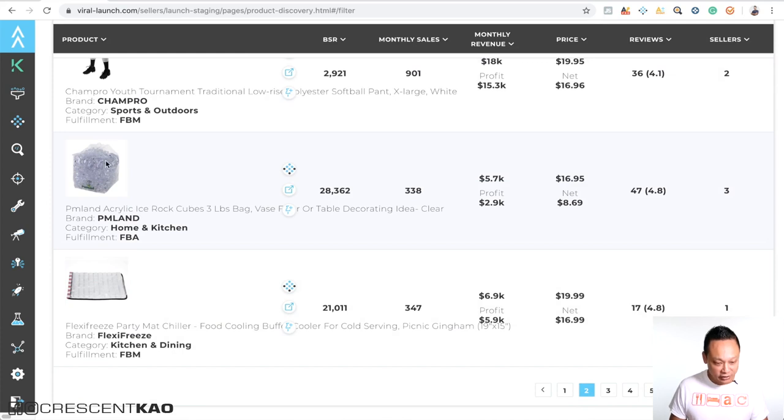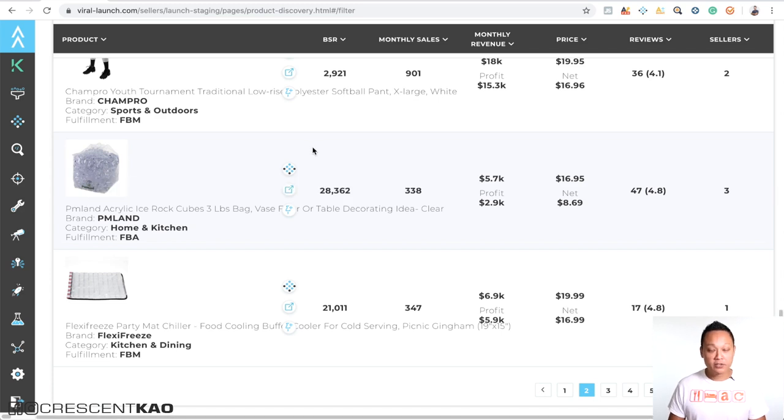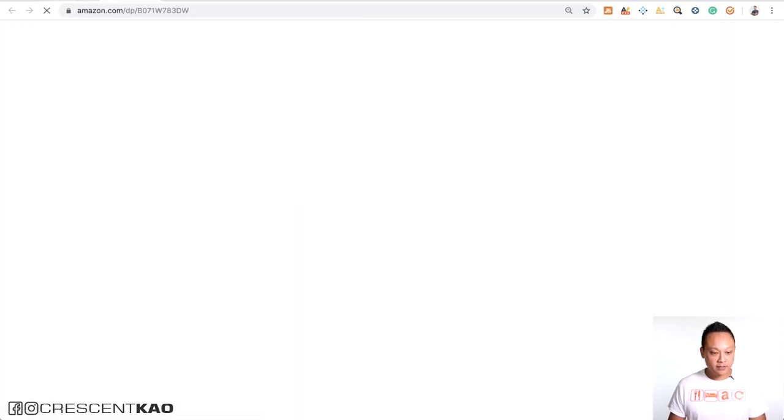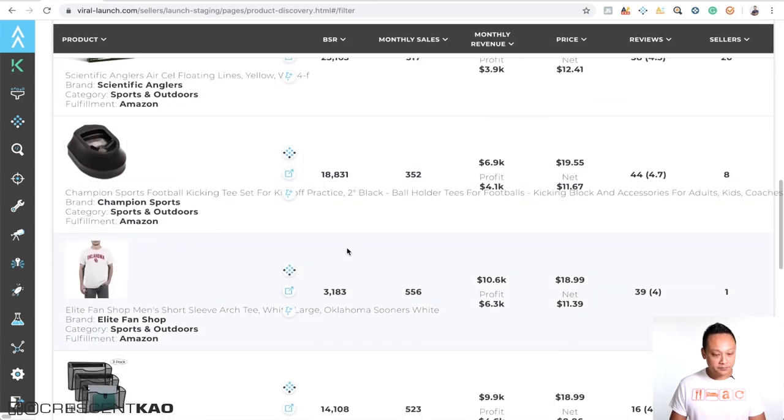And this is something strange and out of the ordinary. My immediate reaction is I don't recognize what it is from the photo, and when I read the title, it's the acrylic ice rock cubes, which I have no idea what those are. So what I would do is I would queue this up. So if I click on this button here, I can queue this up in another tab, and then I'll continue searching. This way I'm not splitting up my workload. So I queue up 3, 4, or 5 products at a time, and then I'll analyze those products all together. Okay, so let's continue looking here.